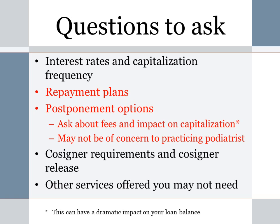Clearly, you want to know about repayment plans. Often with private lenders, the repayment plans may be 10, 15, 20 years, depending on how much you borrowed. It's unlikely there is a plan that's tied to income, but that's certainly something to ask about. You also want to ask about postponement options, and are there any fees if in fact you need to postpone your payments at some point. That would be especially important if you were in residency thinking about this. You also want to know if there's an impact when you postpone, if you're allowed to do it, on capitalization, meaning how often accrued and unpaid interest that goes on during that postponement period is added back to the principal balance.